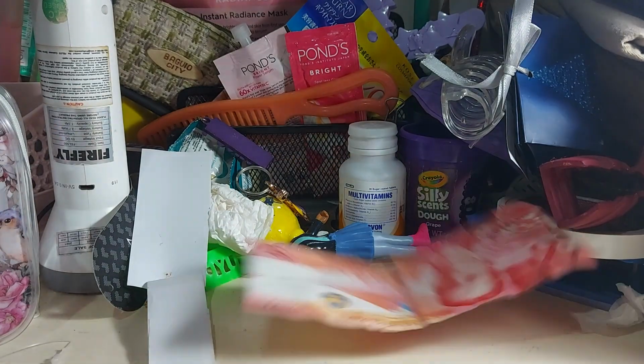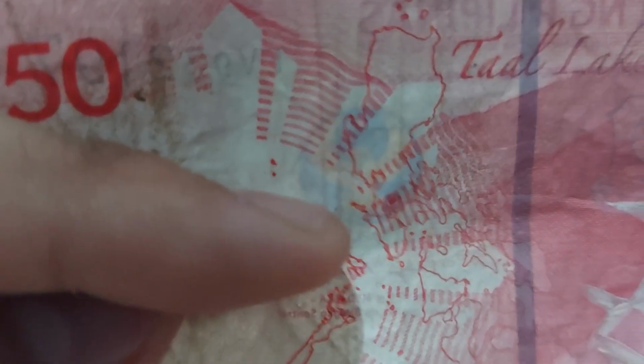Oh my goodness, let's go back again to the 50 peso bill, because at the back, it features the Maliputo, or the Caranx ignobilis. I hope that says Caranx ignobilis. There we go. It doesn't render much. There we go. So here it is, the Maliputo with the Taal Lake located in here.